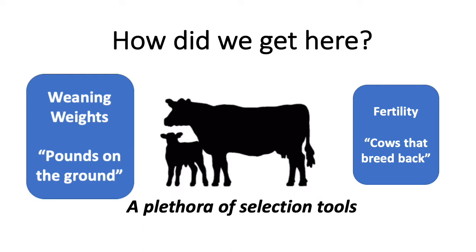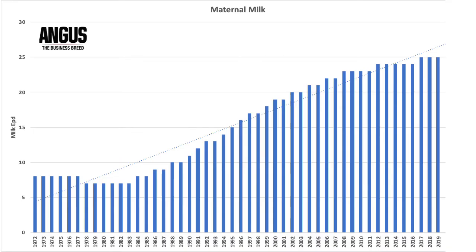So how do we get here? Let's look at some genetic trends. This is data from the Angus Herd Improvement Records division of the American Angus Association, and as you can see, in 1972 the genetic trend for milk was near a 6, and over the next 30 to 40 years there's an upward trend in terms of milk levels. Cattle produce more milk than they ever did before.